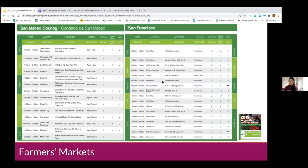And the great thing about these vouchers is they don't expire, so you can use them whenever you feel safe to go to a farmer's market. And you can use them in many markets in San Mateo County. So someone said they live in Foster City. Oh, great, Debbie, that counts. So there's a market at Foster City. There's markets in San Mateo County, but also in other counties too, like San Francisco.